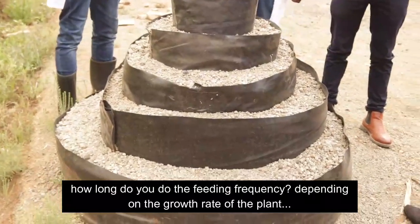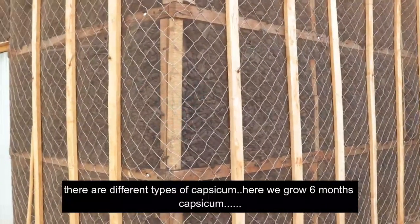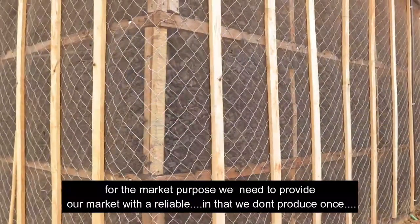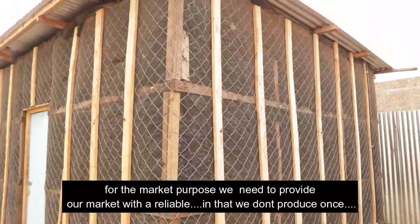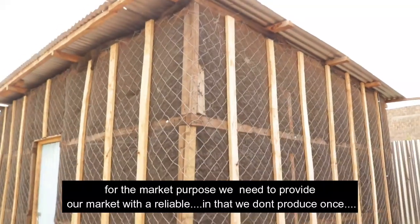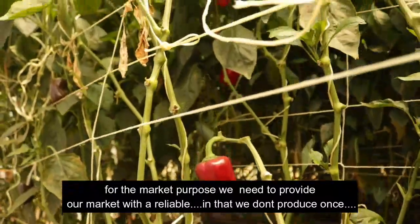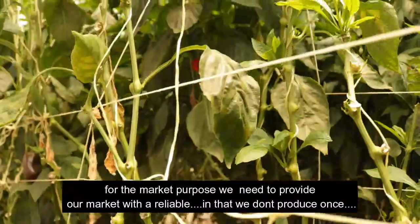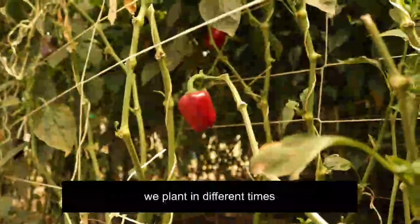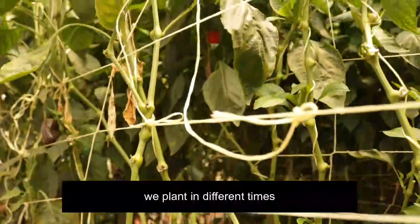Like for this, it is capsicum. Capsicum is 6 months. Okay, this 6 months old capsicum. Or there are different kinds. For the market purpose, we need to provide our market with reliable supply. We don't produce once, give them, and then the next week or after some time there is no capsicum. So we plant at different times, so that by the time I'm exiting and starting again, there is someone who is still producing.